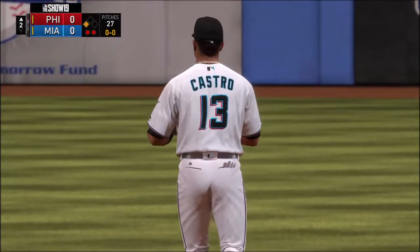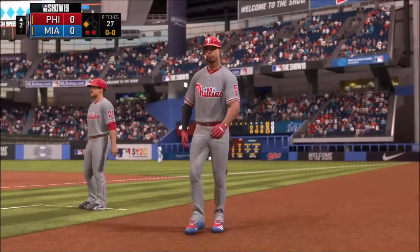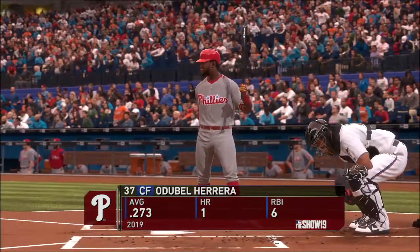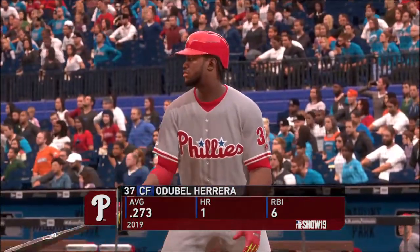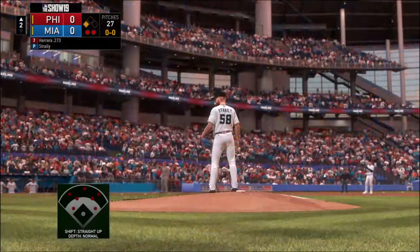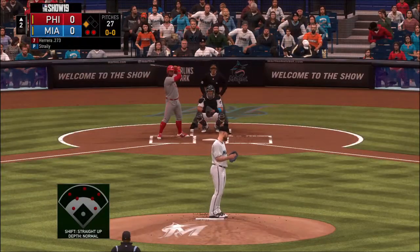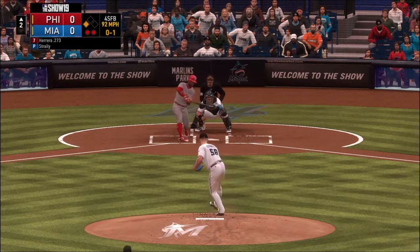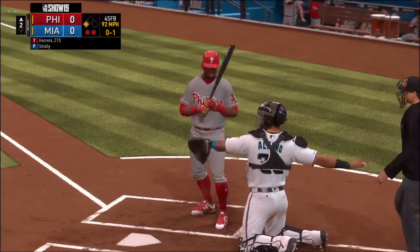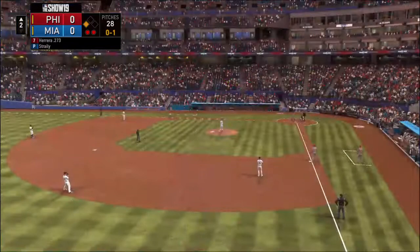Batting 7, the center fielder, Odubel Herrera. He's ready for his first at-bat of this early season contest. First delivery to him on the way. And a check swing here, but he clearly went around on a pitch that would have been a strike anyway. It's 0-1.